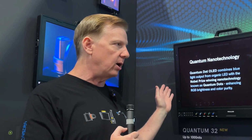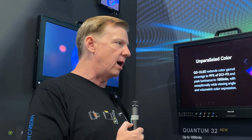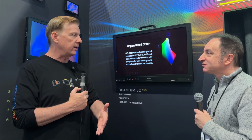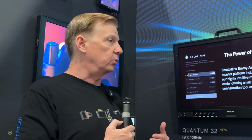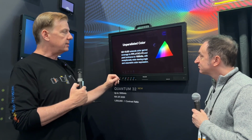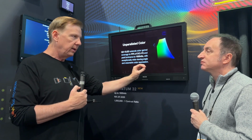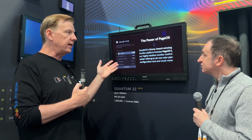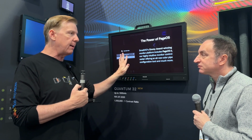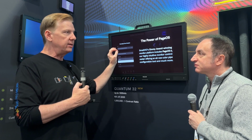What's behind me here is our new Quantum 32, and we call it Quantum 32 because this panel uses a quantum dot OLED, which is a brand new type of technology where it takes the best of what OLED offers and enhances it with these quantum dot nanoparticles. And this quantum dot stuff is actually something that won the Nobel Prize in Chemistry in 2023. It's really, really innovative. But the way this works is that the entire OLED layer of this panel is all blue. The reason it's all blue is that blue light OLED has the highest light energy. And so what they do in addition to that is they have another layer on top of that of red subpixels and green subpixels that are these quantum dot nanoparticles.